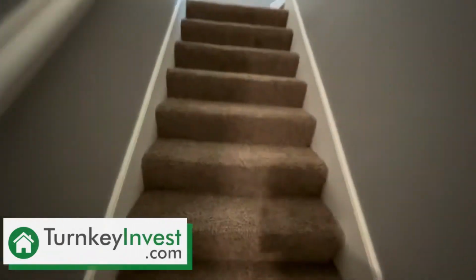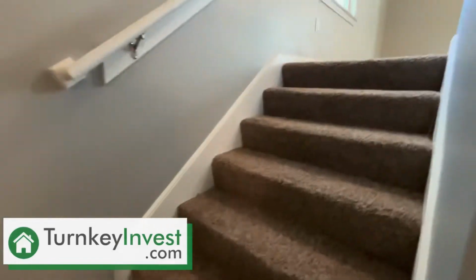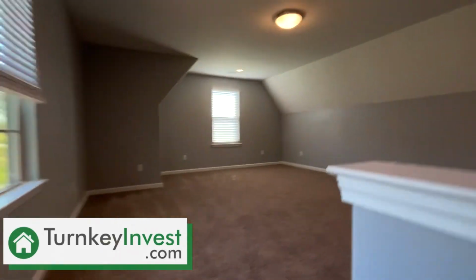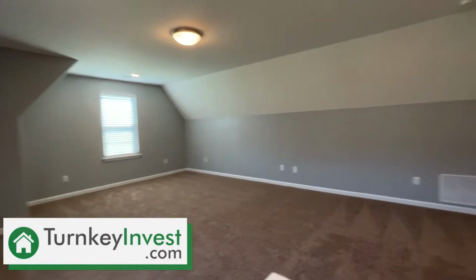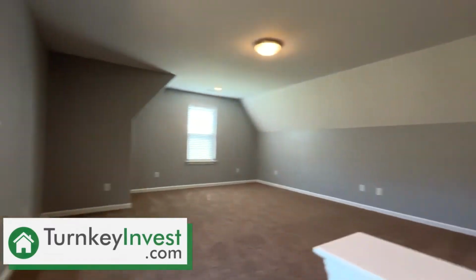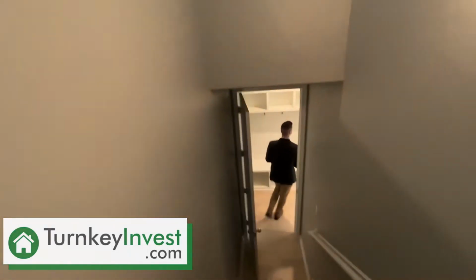Upstairs, we're gonna have a large bonus room, game room, however you'd want to use this. We've opened it up by putting a dormer in. So great bonus room here, another bedroom and bath down that hallway. So the bonus room will come back down.